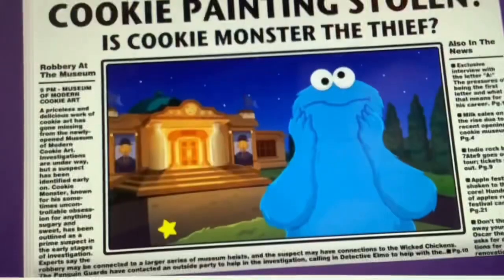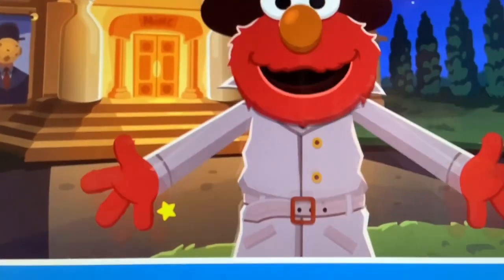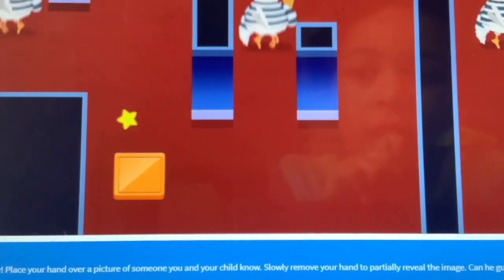A cookie painting has been stolen from the museum, and the guards think Cookie Monster did it. Cookie Monster isn't a thief, and Detective Elmo can... What's that chicken looking for?